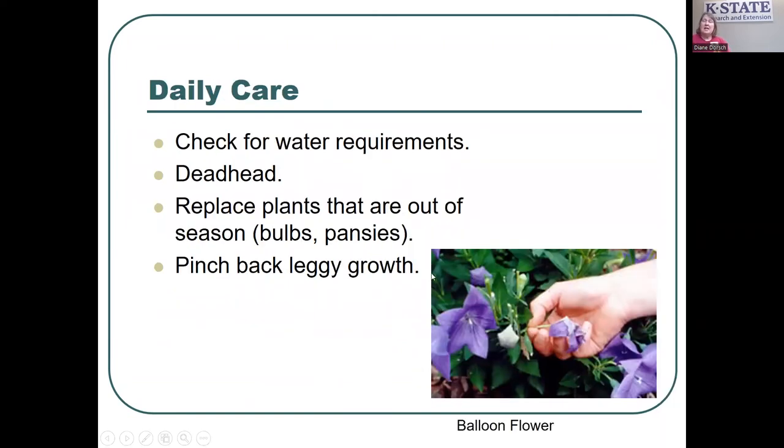So every day I'm going to check for water requirements. I'm going to pull off any dead flowers. The reason I do that is because I don't want it to go to seed. I want it to continue to develop new flowers. If I let it just go to seed, then it stops flowering and it thinks the plant's done. I want to replace any plants that are out of season, like the pansies that we saw earlier, and pinch back any leggy growth.